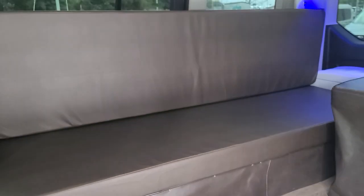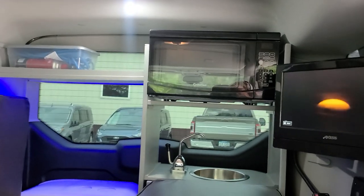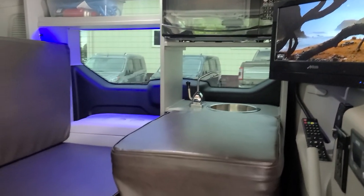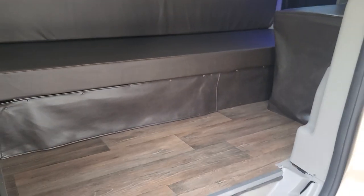You have the couch, TV, DVD player, refrigerator that's thermostatically controlled, sink. This one also has the optional Laveo dry flush toilet, the matching cover, under bed storage.